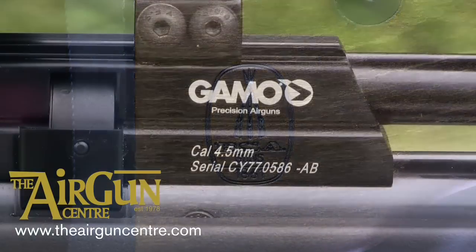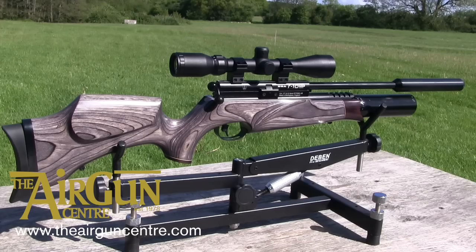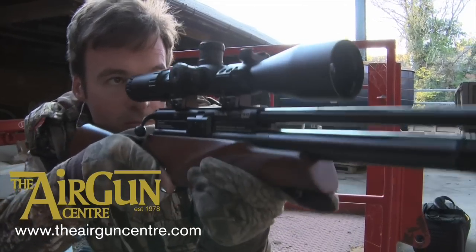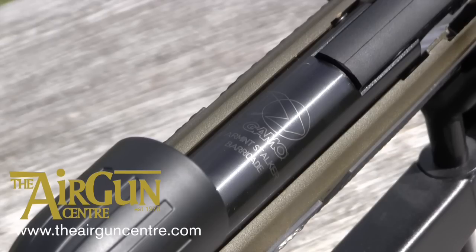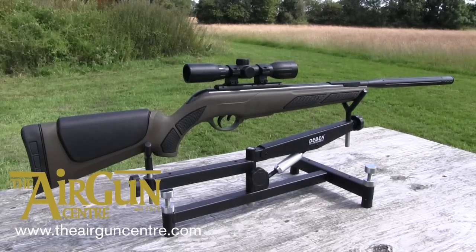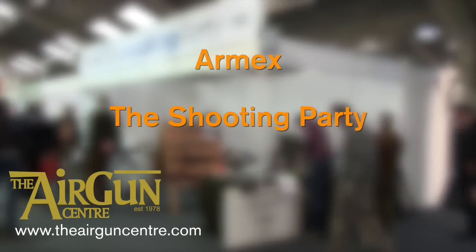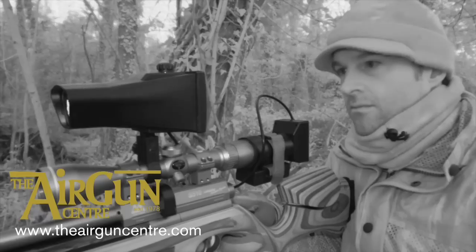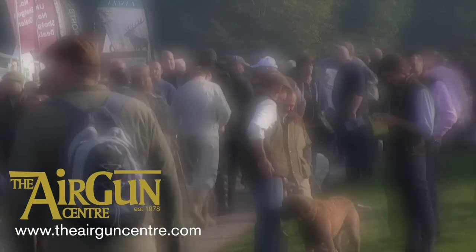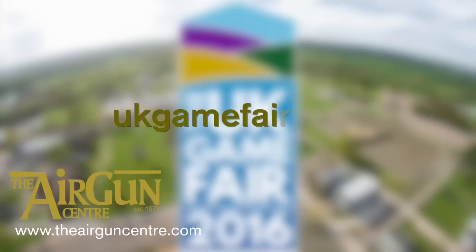Big guns BSA and Gamo are adding their weight to the airgun lineup at the UK Game Fair. British gunmaker BSA is the name behind market-leading PCPs, including the R10 Mark II, the Gold Star SE and the Ultra SE, plus BSA's high-quality branded optics. Gamo has a reputation for combining affordability and reliability, as proven by the Break Barrel Varmint Stalker Barricade and the super successful Coyote PCP. Other big airgun names attending the show include Armax and the Shooting Party. Visitors will also be able to see the latest night vision gear on the Starlight, Scott Country, NiteSite and Thomas Jack stands. The UK Game Fair takes place at Stoneleigh on the 22nd to the 24th of July. Keep up with all the latest announcements at ukgamefair.com.